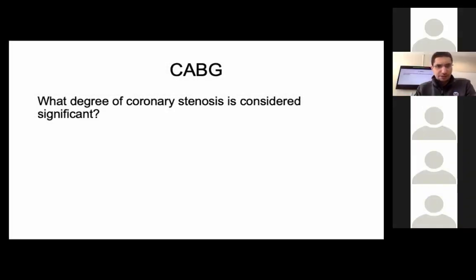All right, so I'll talk a little bit about certain surgeries and certain specific considerations for certain cardiac surgeries. I'll skim through a few, and then we'll go into the complications. Stop me at any time if you have questions or comments.